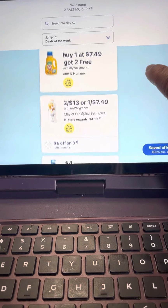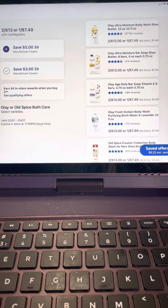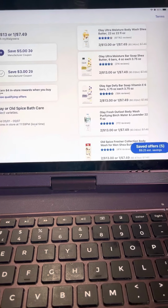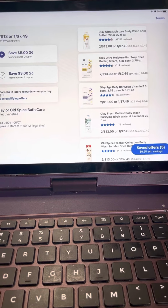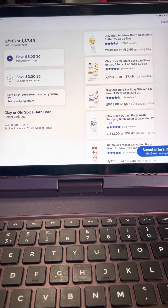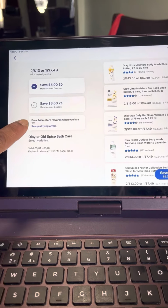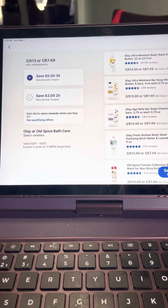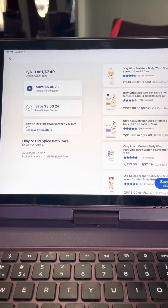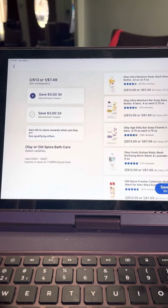We are going to see that there is Olay on sale this week. Olay this week has coupons of $3 off, $5 off, sorry, when you buy three. You have a $3 off when you buy two. I clipped that because also, as you can see here, it says when you buy two, you'll get back $4. So that's why I clipped that $2 coupon so that we can get that. And this deal also includes Old Spice body care as well.